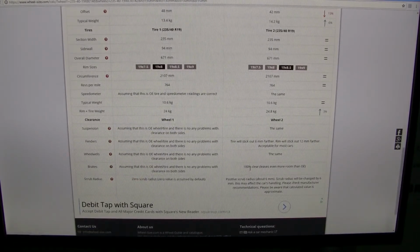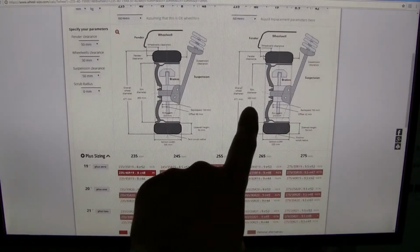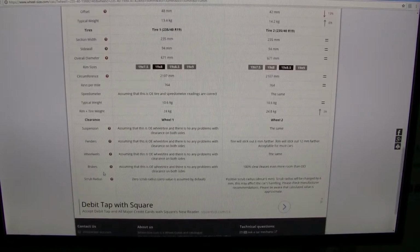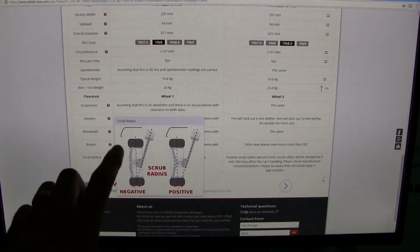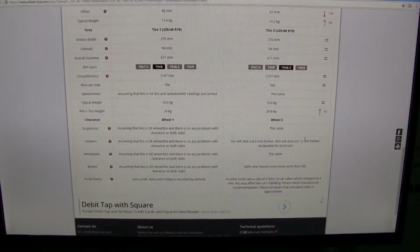Brakes 100% clear, it leaves even more room. That means the wheel moves out more. You see the fender clearance is smaller on the right than it is on the left. Scrub radius, positive scrub radius about 6 millimeters. If you look here, what that means is that because your wheel is being pushed out, you have what you call a negative camber. It's not much, 12 millimeters.